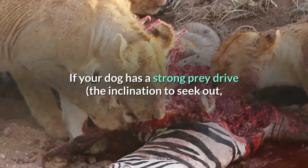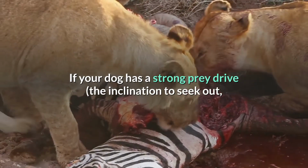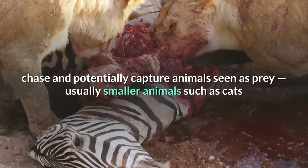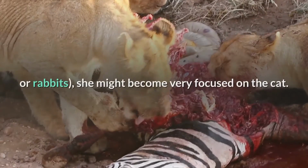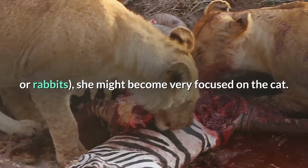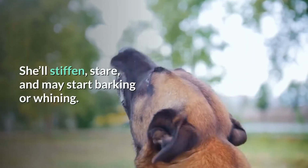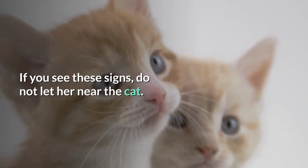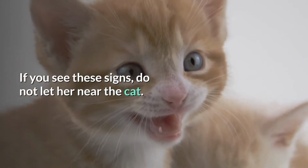If your dog has a strong prey drive, the inclination to seek out, chase and potentially capture animals seen as prey, usually smaller animals such as cats or rabbits, she might become very focused on the cat. She'll stiffen, stare, and may start barking or whining. If you see these signs, do not let her near the cat.